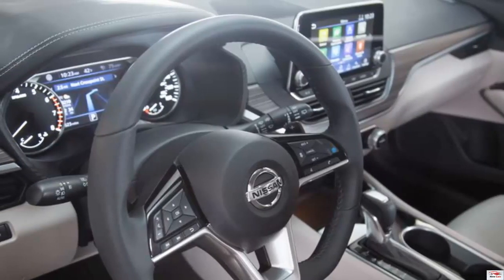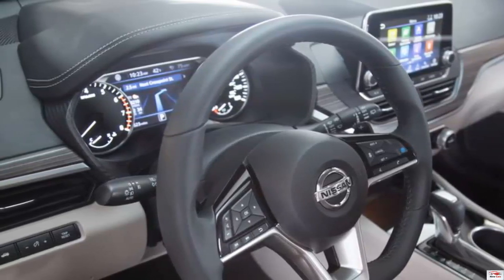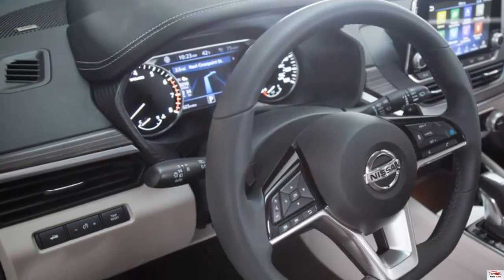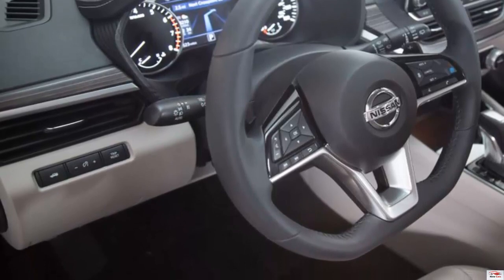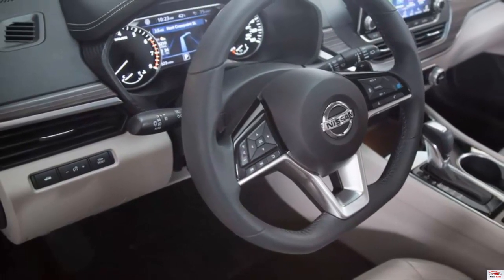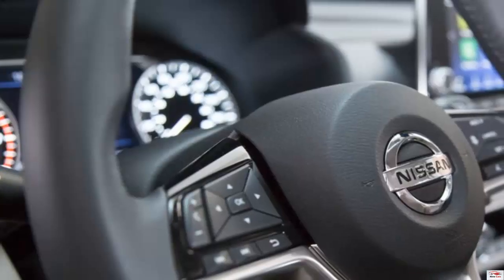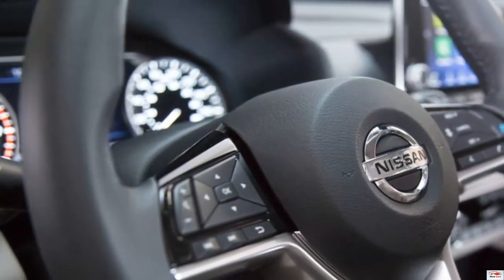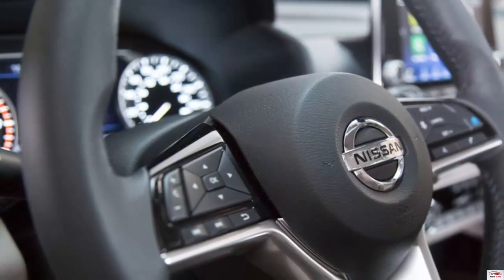Assisted living: the Altima will be available with Nissan's much-touted ProPilot Assist. Already offered on the Leaf and the Rogue, this enhanced adaptive cruise control adds a degree of steering assist, but not hands-free capability. In the Altima, it will be standard on SV, SL, and Platinum trims. The Altima also gains rear automated emergency braking, which can apply the brakes if it senses a collision when the car is backing up.